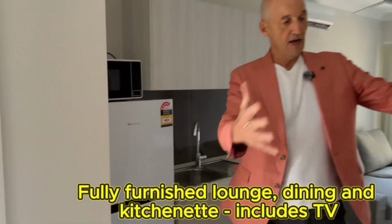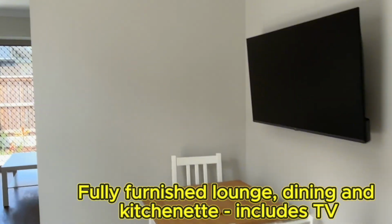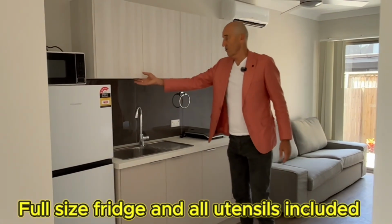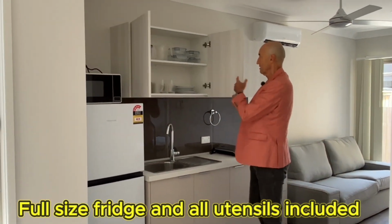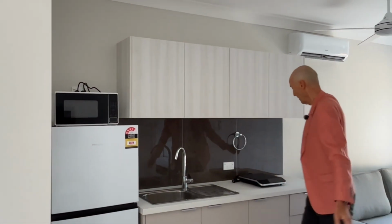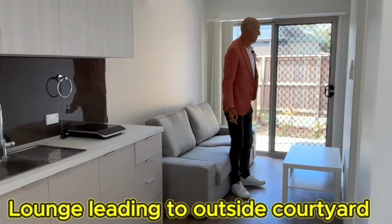You've got a separate lounge room, and a little dining area here. You've got a full kitchen, really good quality, with plenty of storage for everything, right? Lots of storage. It's already equipped with all the cooking things, plates, everything's already there for the tenants, so they just have to bring their clothes. You've got a little lounge here, and they've got their own private courtyard.